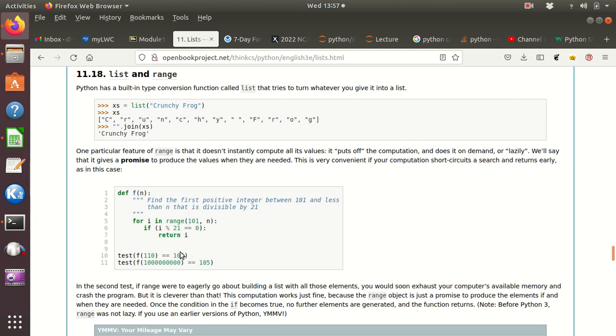But what they're pointing out down here is if they put in 110, it stops. When it gets to the 105, it finds it and returns it, and it takes pretty much the same amount of time as if, I don't know, 3, 6, 9, so this is a billion. And if you actually had this thing go through and create the billion spots first, this would be really slow.